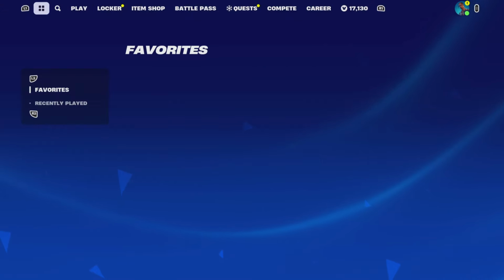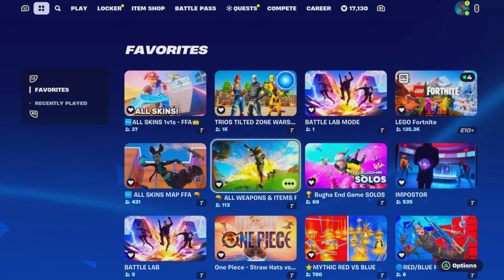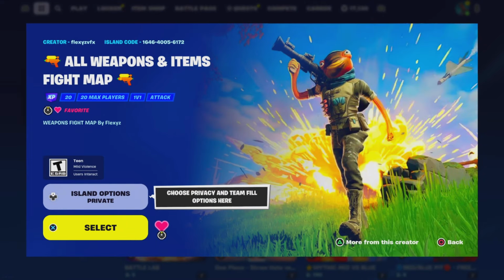All right, so first thing you want to do is go to this map code we're gonna test out. Like I said, if this was not allowed in Fortnite, the map would not be in the game for a reason. And this is not my map code. So the map code is 1646-4005-6172. Pause the video, screenshot, rewind the video, fast forward the video if I'm going too slow or fast.